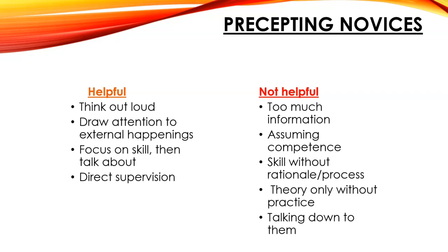I also want you to think about how you approach them doing a skill. So you can talk about the skill, then allow them to do the skill, and then go back and debrief after the skill. They could do the skill first, and then you talk about it afterwards. The important thing here is not to talk about the skill while they're doing the skill. They can't do both. They're not going to absorb what you're saying and be able to focus on the skill. And don't forget, they need that direct supervision.